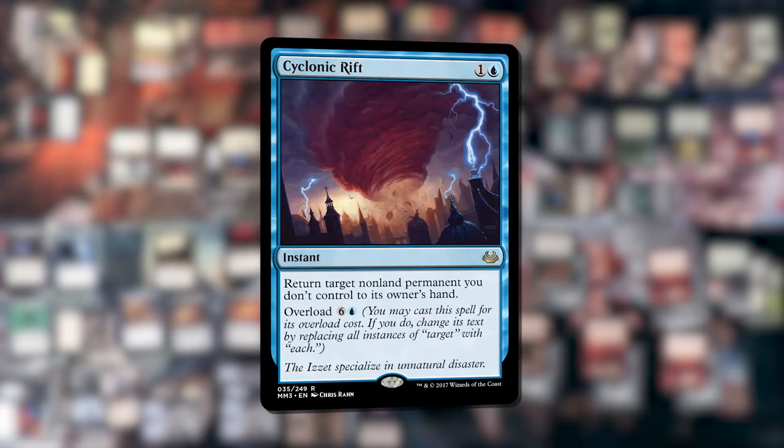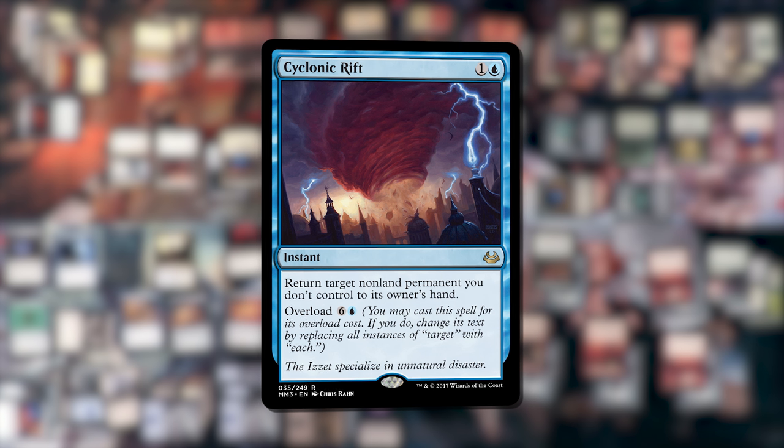Oh no. Okay, so Josh is gonna throw all of his rocks at me. Ouch. But if my math is right, I'm not gonna die from that. And the Cyclonic Rift is gonna bounce all of their stuff back to their hands, which means that they're not gonna really be able to rebuild and kill me in time before I get another turn. And that's all I need. I think this is gonna win the game for me.